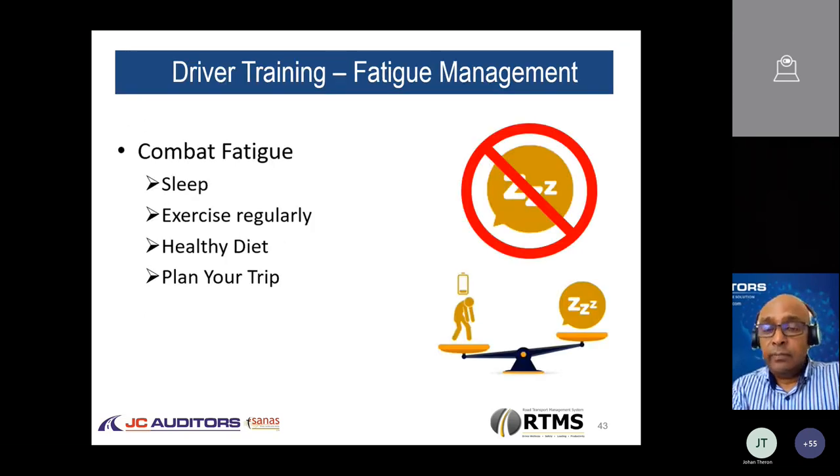So this is just one example I've used on fatigue, but the same kind of approach one would need to apply to the other areas: vehicle safety, payload management, tire checks, defensive driving, etc.